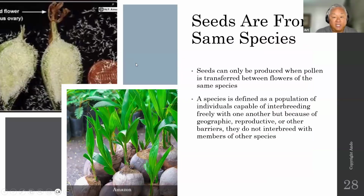Okay, so here's the smallest and the largest. So obviously the coconut is the largest seed, and the smallest apparently that I can find is the orchid. And the orchid, by the way, the seed is so small that it has trouble receiving nutrients from the soil. So it relies on different types of fungi that might reach out and create little tubules and share nutrients through a tubular system.